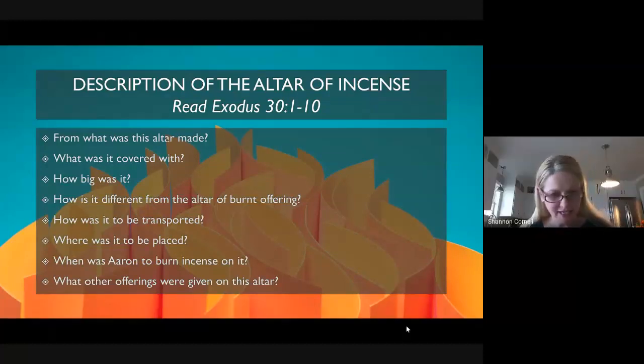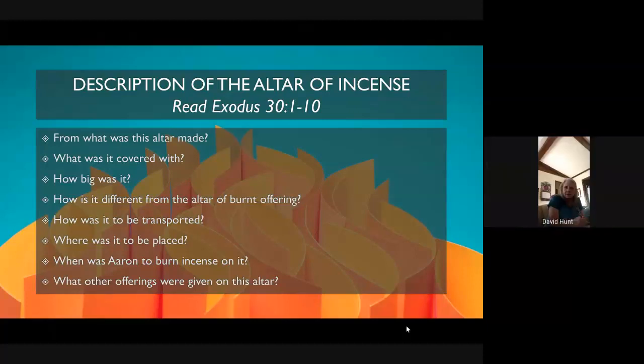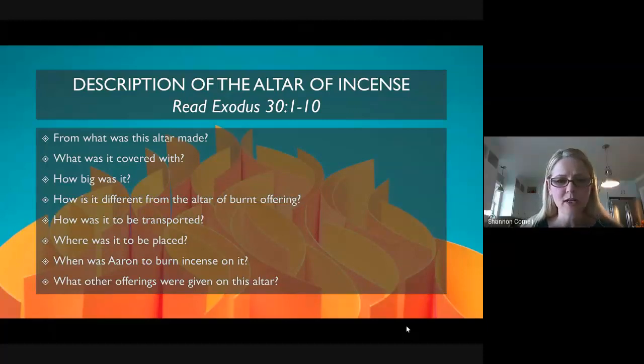Acacia, right. Acacia wood, some translations may say shittim wood. We talked about how it's connected with having thorns on that tree. This is what the altar of burnt offering was made from. This is what the table of showbread was made from. Of course, covered with other materials. This altar was covered with gold. Remember, the altar in the outer court was covered with bronze.